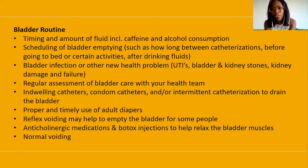If you don't do your program correctly, or if you don't clean your catheter correctly, or you don't empty out your bladder correctly, then you're at risk of getting a bladder infection, or a UTI, which is a urinary tract infection. If it gets worse, you can get bladder and kidney stones or damage and failure to your kidneys, and then you're admitted into hospital.